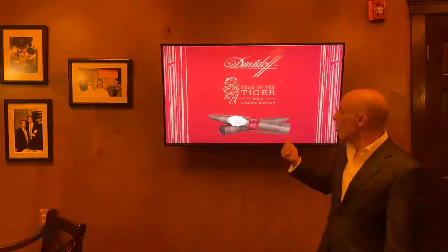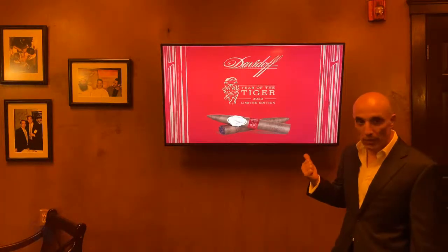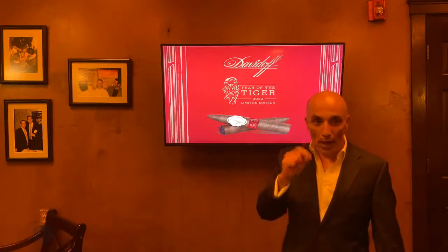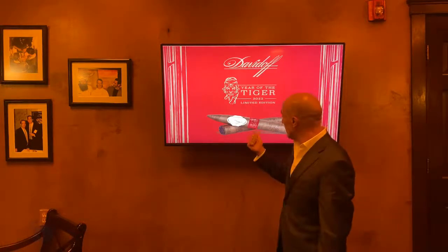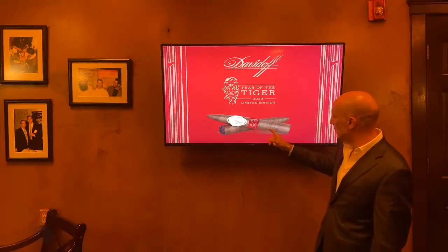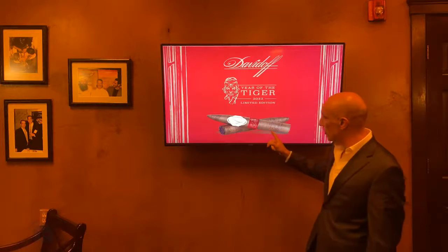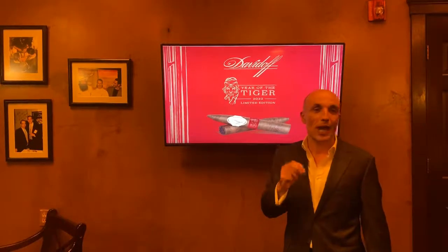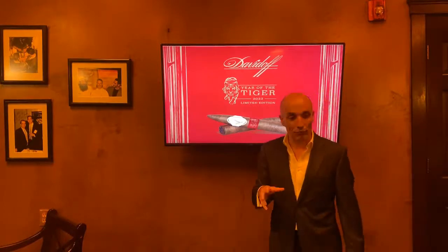This is an absolutely beautiful cigar, a short torpedo, 5.5 inches by 52 ring gauge, made by Davidoff. If you take a look at the wrapper there, you can actually see the tiger stripes. Those were naturally put on those wrappers. The cigars look absolutely spectacular. This is one of the coolest things that Davidoff has ever done.